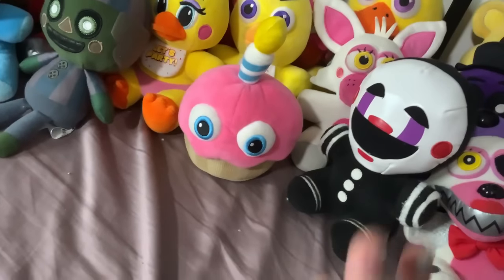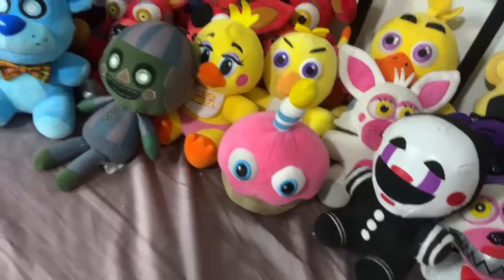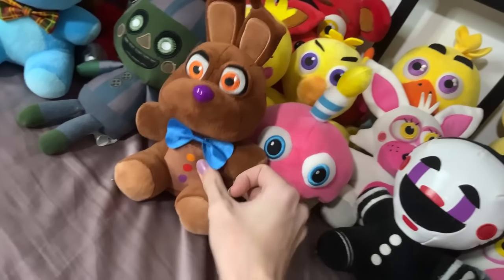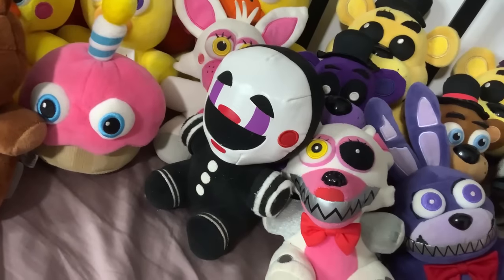But now we have the notorious, well, I guess there were the spring colorway ones, but I didn't buy those because I don't like them. I actually do think Chocolate Bonnie came out between Frostbear and this next wave, so if that's the case, here's Chocolate Bonnie. Another one from FNAF AR. Pretty good. I like it. It's very cute. Good plushie. It uses the Spring Bonnie pattern. It looks nice. All right, time for the notorious Security Breach wave.